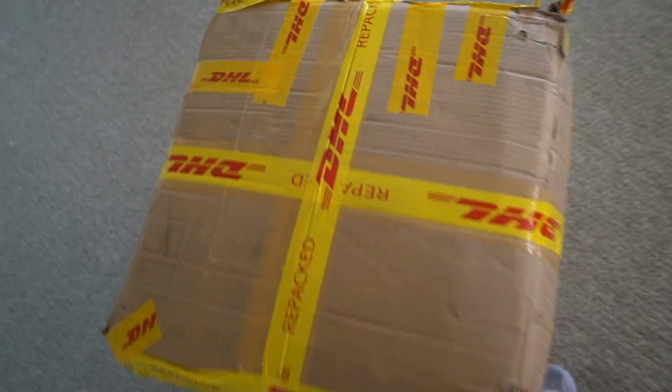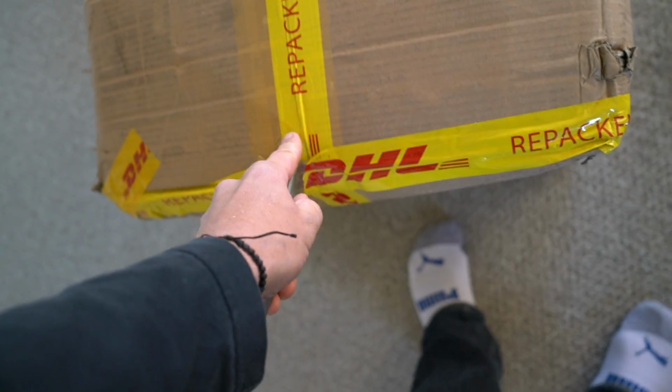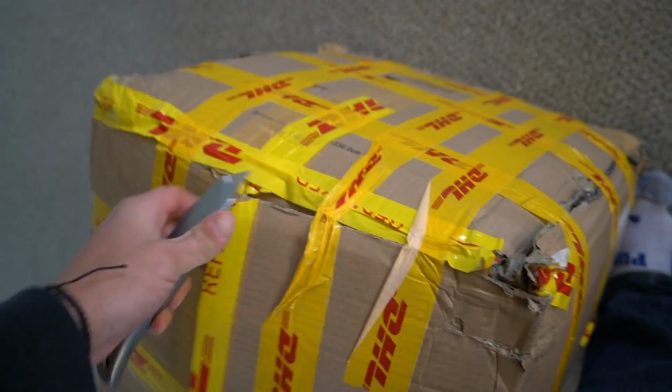We also had 2 DHL packages come in. A ton of new sweaters that didn't show up in time for the launch. These are the nicest sweaters I've found to date. And I'll show you. These things are so freaking nice, guys.